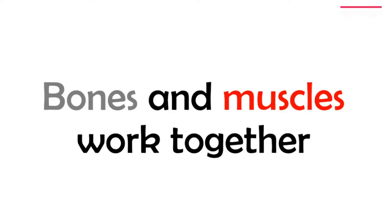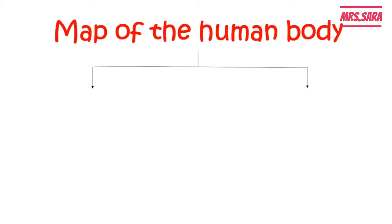And today we're going to talk about bones and muscles which work together. First, you should know that we have a map to our body. So let's talk about the map of the human body.